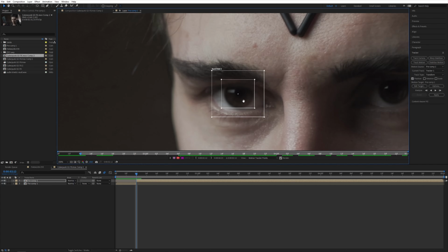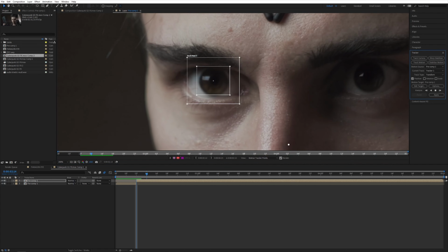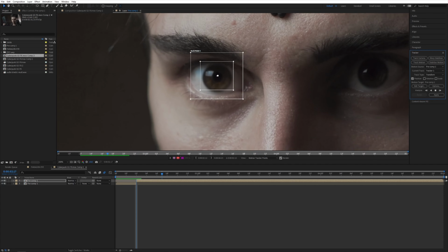But now, because like we said at the beginning, the iris moves independently to the face and to everything, we specifically need to track the iris. If you track this point or this point, it's not going to work. So once you selected your area to track the iris and you've set all of your parameters and you're at the beginning frame or at the end frame, just to make things easier, I'm going to press play forward. And what After Effects is going to do is go through the clip, and as you can see, it's going to flawlessly track the iris.